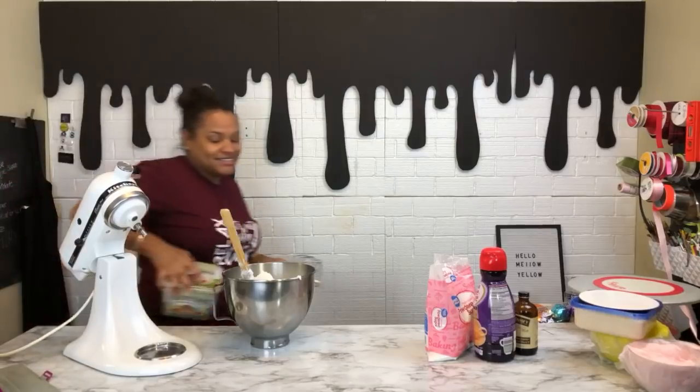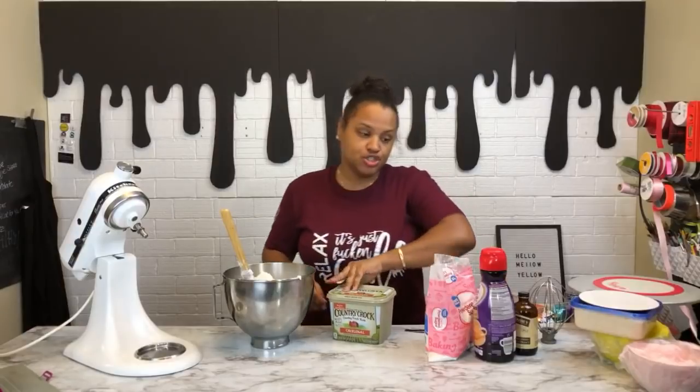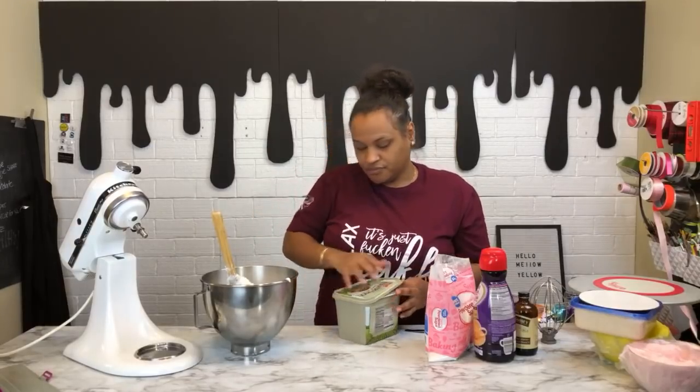Okay, I'm not adding a stick of butter. I don't have that. I'm going to add this butter, my Country Crock. I know you guys are going to be like, that's not real butter. I don't care. This is what I put on my toast. This is what my mama put on her toast, and my grandma put on her toast.